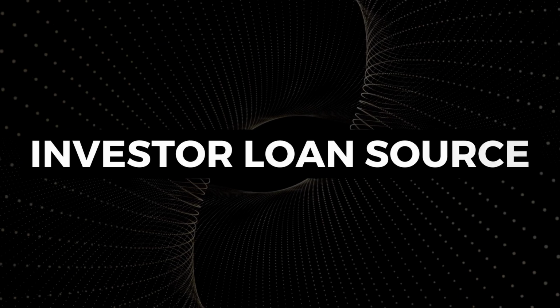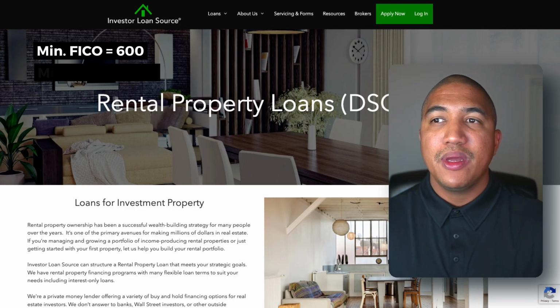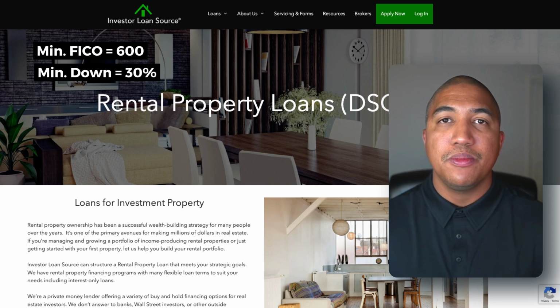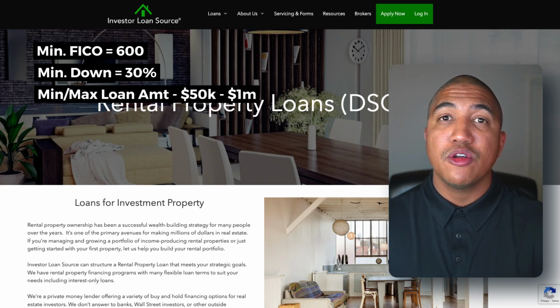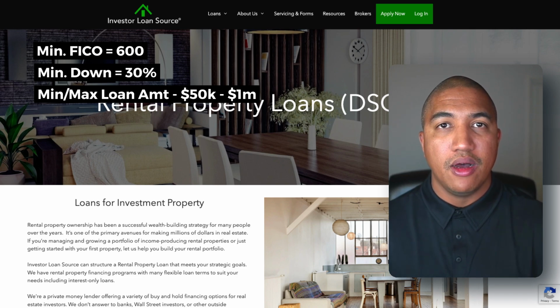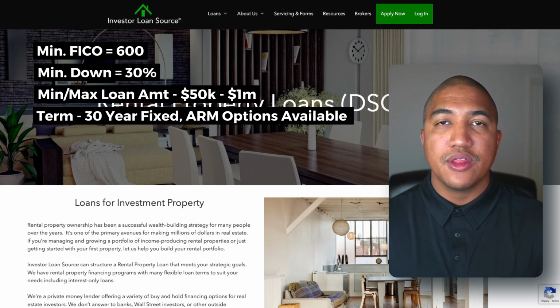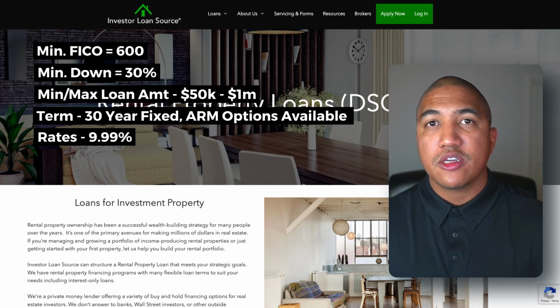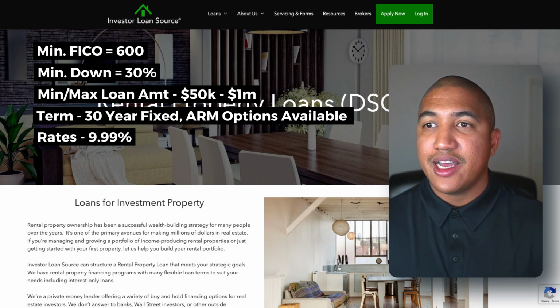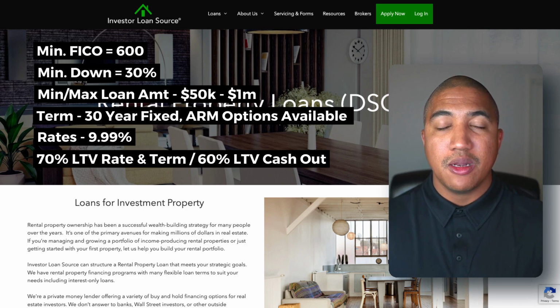Now, last on the list is going to be Investor Loan Source with a minimum FICO score of 600. Minimum down payment on purchases is going to be 30%, with a minimum loan amount going all the way down to $50,000 with a maximum loan amount of $1 million. Term options are going to be 30-year fixed rate mortgages with adjustable rate mortgage options available as well. Starting interest rates are going to be at 9.99% at the time of me shooting this video, and their rate and term loan to value ratio is going to be 70%.